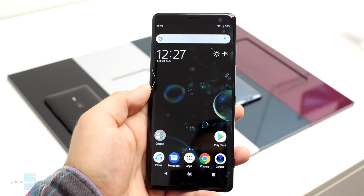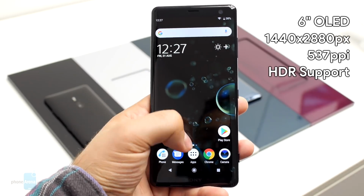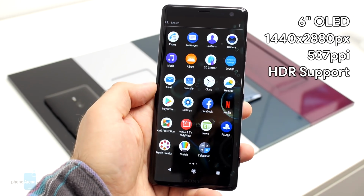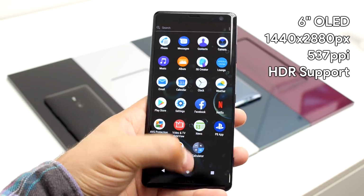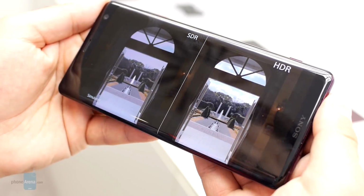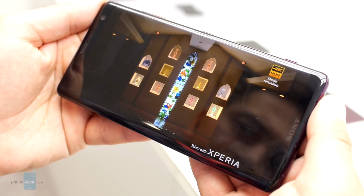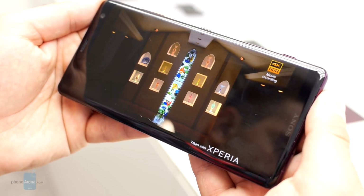Okay, now on to the more exciting stuff. The display is going to be a key selling factor for the Xperia XZ3. In fact, this is the first OLED display on a Sony smartphone, and as you can expect, it looks absolutely great, especially if you play something like an HDR video from Netflix or YouTube on it.